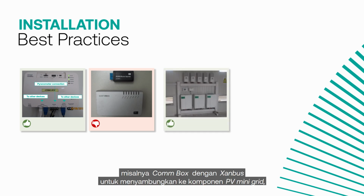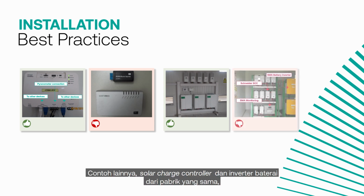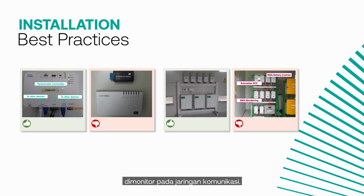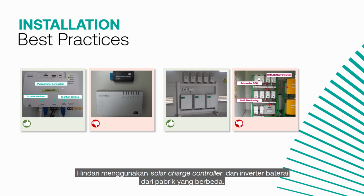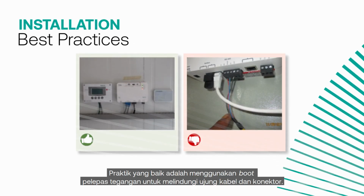For example, COM-box with ZEN-bus to connect to PV mini-grid components and RS485 to connect with pyranometer. Another example is that solar charge controller and battery inverters from the same manufacturers are monitored in a communication network. Avoid using solar charge controller and battery inverters from different manufacturers. Such practice will result in communication problems between the components. Good practice is to use strain relief boot to protect cable ends and connectors.